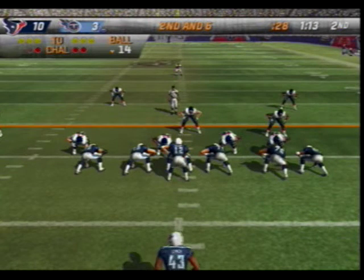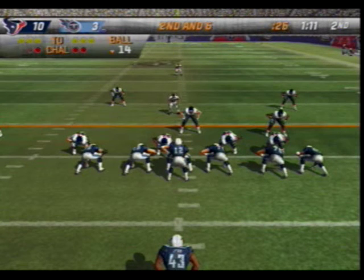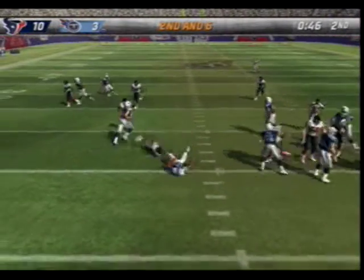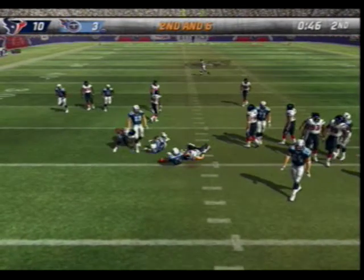Houston comes out in a 4-3. Bring it up, bring it up. Here we go. Turn it up now. It's showtime, baby. Hey, watch that screen. Go make the play. Hey, watch the ball. Hands it off. Bowler is there on the stop.